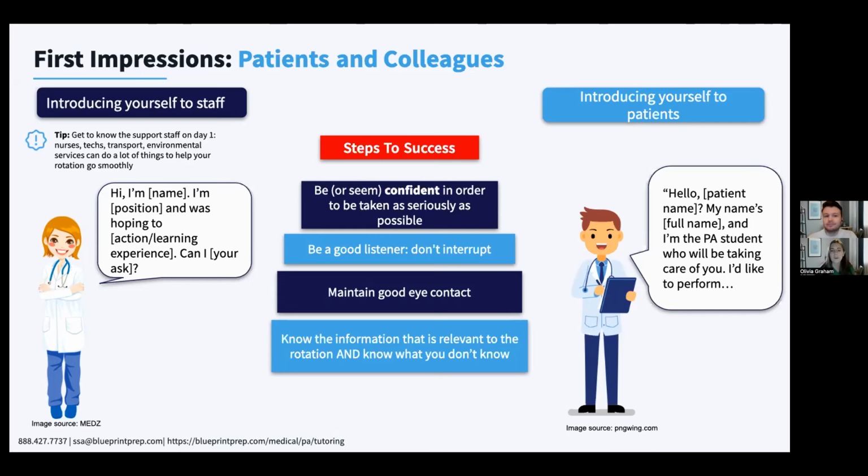And I think also, what this slide is talking about is that first impression with your patients, because you are a student and you should be introducing yourself as such. But make sure that you're coming off as confident, not arrogant, that you are confident in your abilities, and that you're going in with a clear, concise plan of what you're going to do. I would also remember that you are kind of taking these people's time a little bit, because your preceptor will have to do a physical exam as well.